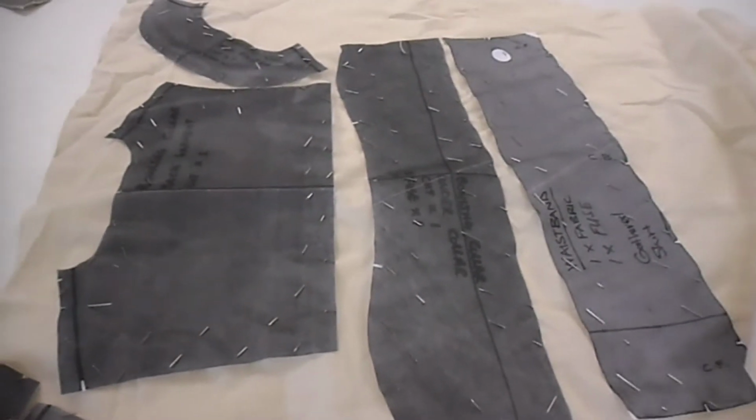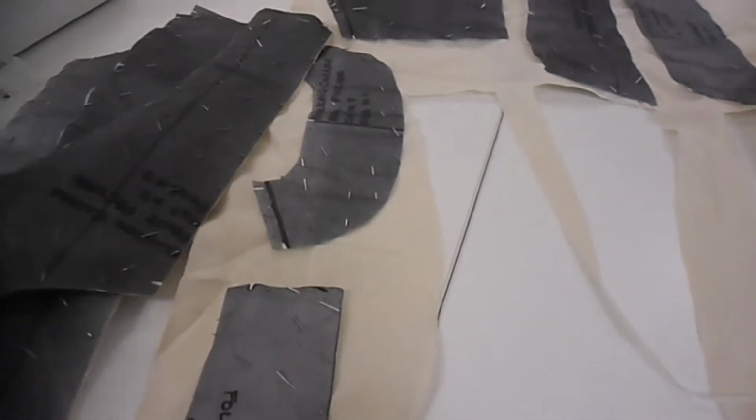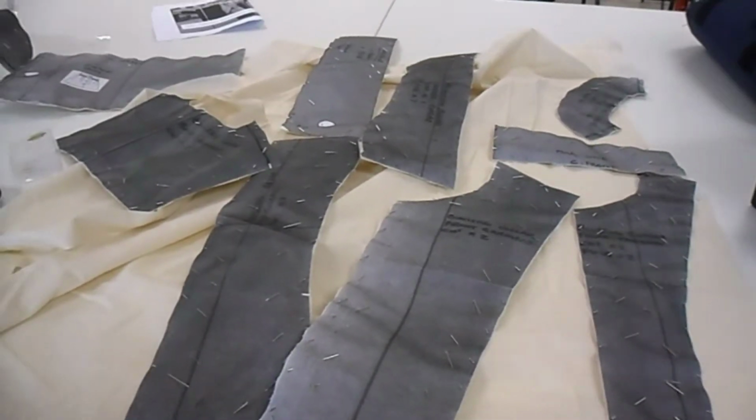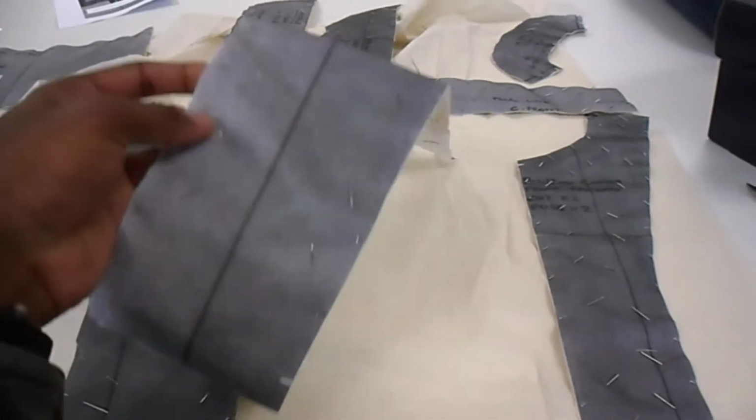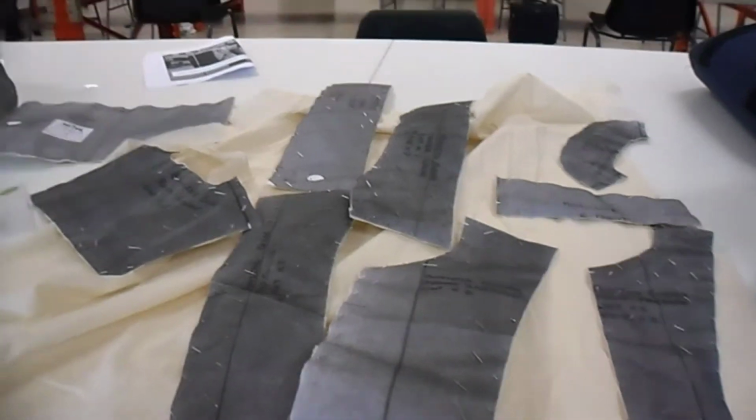Yeah, so I'm done pinning all the pattern pieces. I actually already started cutting them out. Got my pieces right here. I finished pinning them. So I finished doing all my pattern pieces. Yeah, we're finished. But it's taking a long time, but yeah.